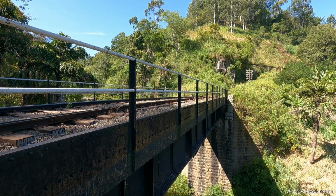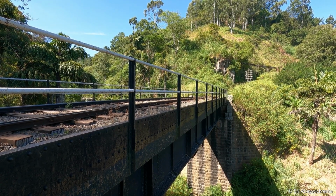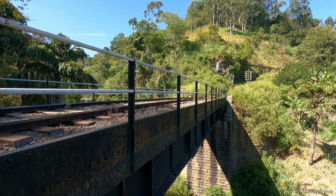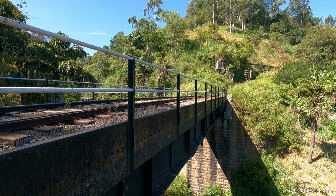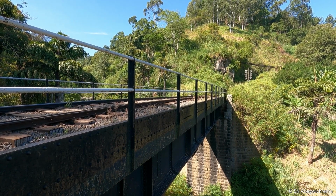This is the side view of the Kinigama rail bridge. Unfortunately, there are lots and lots of wasp nets in here, so we have to be very careful not to disturb them, otherwise we are going to be in heaps of trouble. Oh my goodness, there are about 1, 2, 3, 4, 5, about 6 of them full of wasps. Right, okay, I think it's time for us to make a move before things get nasty.